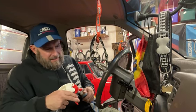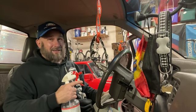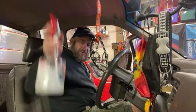So, yeah, mostly wiping stuff down. I keep this truck clean. Let me hit the door panels here. This is just Griot's interior cleaner.